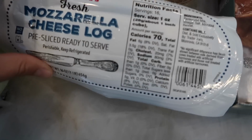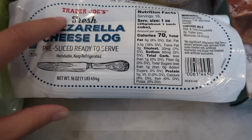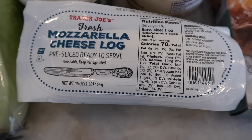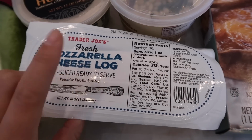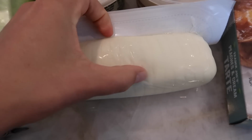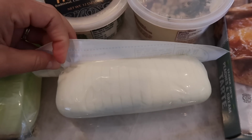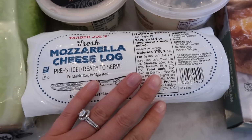And I also grabbed a fresh mozzarella cheese log because I am making sandwiches for our picnic tomorrow. I love doing little paninis and wrapping them up, and they're perfect for a little picnic lunch. And these are pre-sliced, which I love. I can't tell if you guys can see that through the camera, but they are all sliced and you just peel them off as needed, which is so convenient and easy. So that's why I grabbed that.